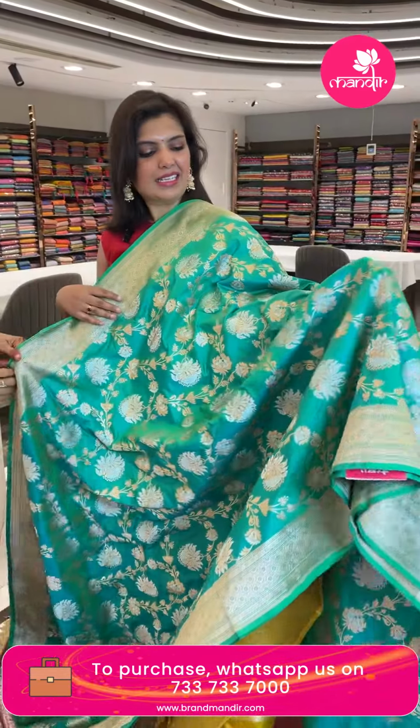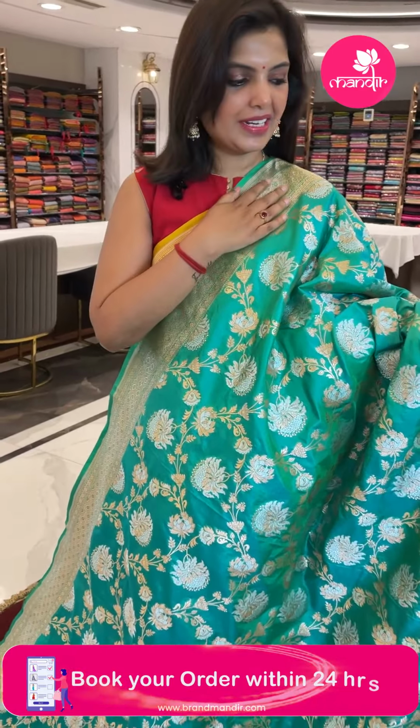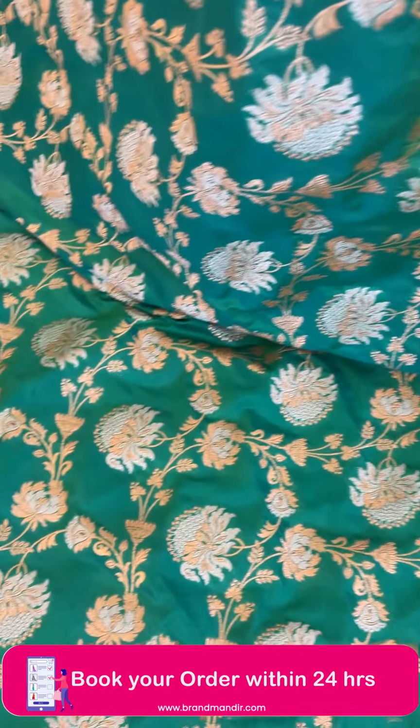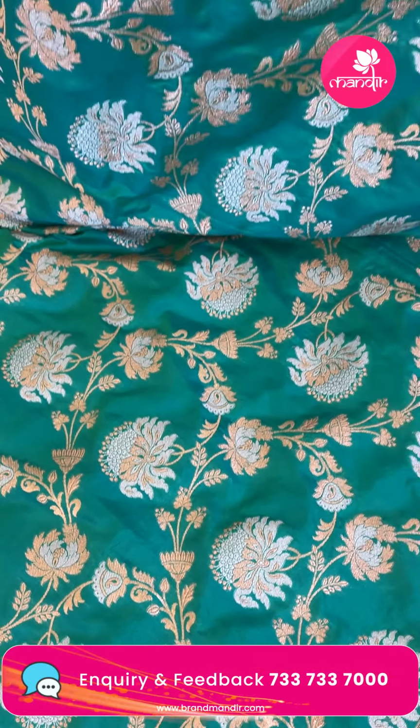This is a lovely singri, dark sea green color. In this also we have silver and gold zari, very intricately woven florals. The florals are almost big, like pomegranate flowers, as they say.